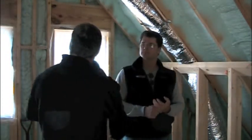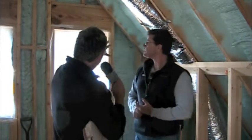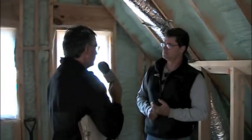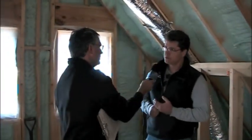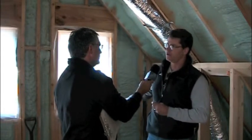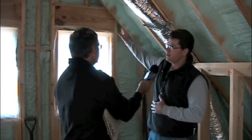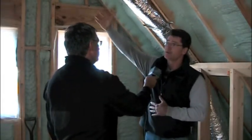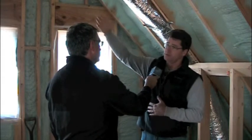So Energy One America is also spray foaming all of the walls in the house all the way down, or will they be using a different type of insulation for the walls? We'll be doing spray foam in the walls as well. We're going to switch to open cell in the exterior walls. We're looking for the structural integrity in the roof by using the closed cell. Now, closed cell is generally a more expensive product, about $1 a square foot more expensive than open cell.